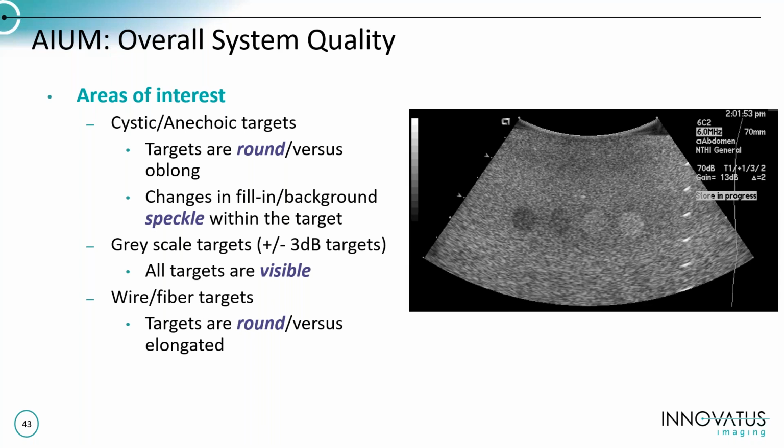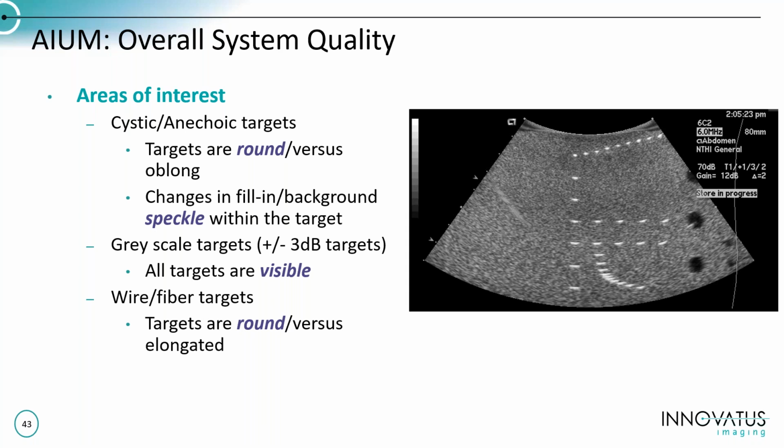So let's go to the next slide there. And there are some other shots of the grayscale targets. And the next slide, please. And then we're looking for elongated targets or perfectly round targets. We're looking for a difference. And those will change based on the position of your focus.